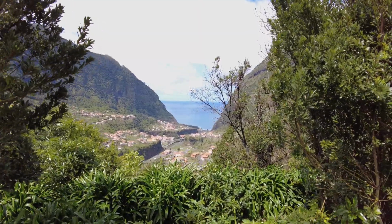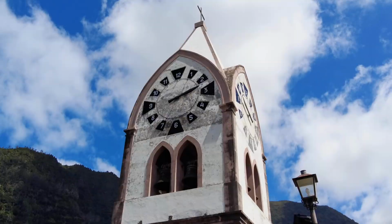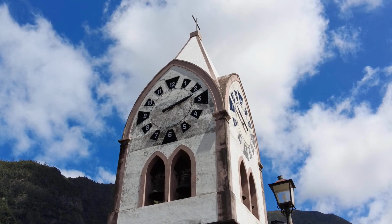And just looking north from the chapel, you can see the town of São Vicente and the north coast of Madeira. And actually taking a closer look at the clocks, I don't think any of them are telling the right time, but not complaining because it is a pretty sight.